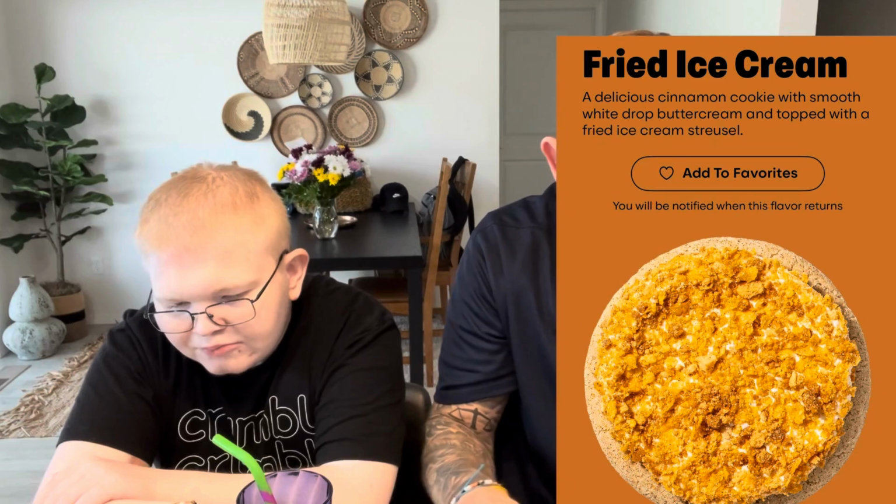Next. Fried ice cream. What? Fried ice cream cookie? Did you read it for us? A delicious cinnamon cookie with smooth white drop buttercream and topped with fried ice cream streusel. Dang, fried ice cream. It looks interesting. Very crunchy on the top, the ice cream streusel. There's so much frosting on this week. It's hard to cut. Let me see that one. Cinnamon cookie's delicious. Dang, the buttercream frosting, that's really good. I like that one. Is that a new one or no? Fried ice cream? No, it's not new.